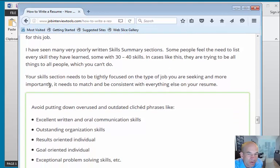Your skills section also needs to be very tightly focused on the type of job that you're seeking. If you have a bunch of skills up there that aren't relevant to the job that you're applying for, then you're wasting space. You want to use skills that are relevant to the job that you are looking for. That's how you make a strong connection.